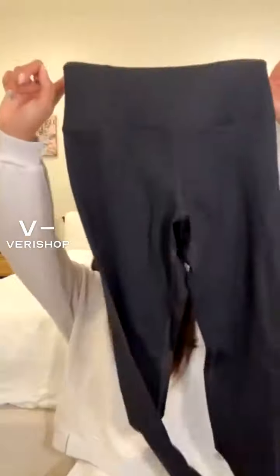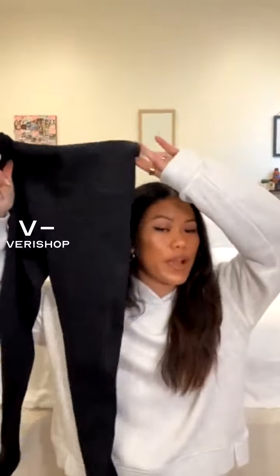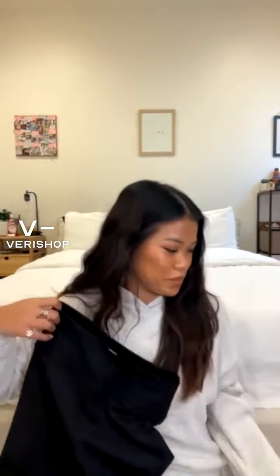The next item are these leggings. So this is from the brand Girlfriend Collective. This is my first piece from them, and I'm very impressed. I feel like these leggings are so, so, so soft, and they just hug me in all the right places. And plus, everybody needs a pair of black leggings in their closet. So this is something that I'd either wear to work out in or just to lounge around in, honestly.